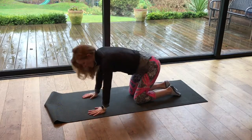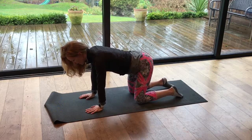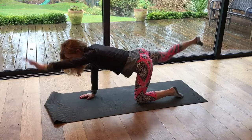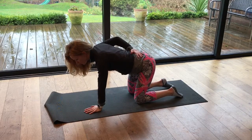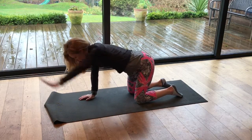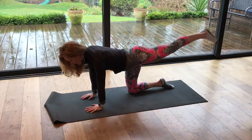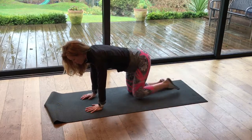Over onto hands and knees. Knees are under the hips, hands are under the shoulders, and we're going to do a graduated bird dog. So you all know these ones, but we're actually going to take it steadily because I want you to make sure you keep your back flat, and you're going to lift and lower the arms first. So do a few on one arm, a few on the other arm, and then we're going to do a few with the legs, and then we're going to go through and do the other leg.